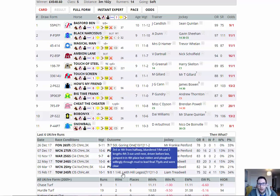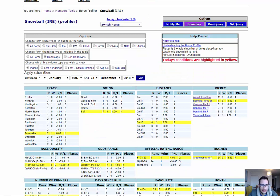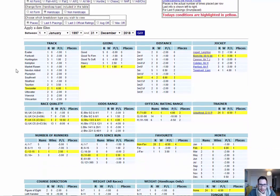A repeat of that performance, that's what I'm looking for. And if he does that, then he clearly will go close. He looks like he wants a right stamina test. The thing that also caught the eye when clicking on his horse race based profile, so I used that as a starting point. I then went and had a look.